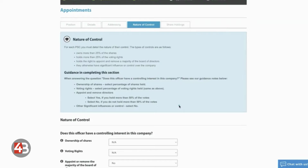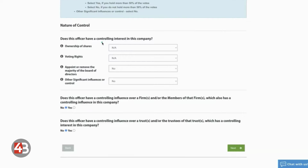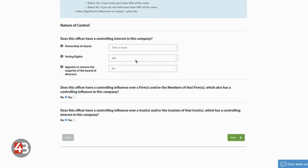Now this section can look confusing at first, but really it's not that complex. Basically, Companies House wants to know, does this officer have a controlling interest in the company? So do they have any shares? Well, yes, they do, because we've listed them as a shareholder. So how much of the company will they actually own? Is it more than 25% but not more than 50%, more than 50% but not less than 75%, or 75% or more? In this case, it's going to be 75% or more because we're sole director and shareholder.